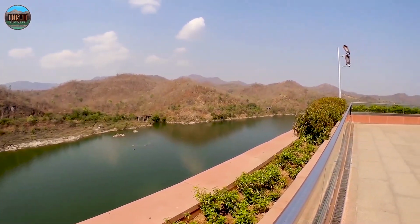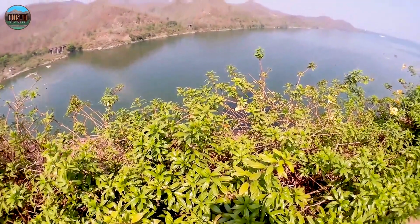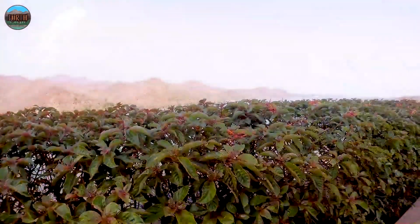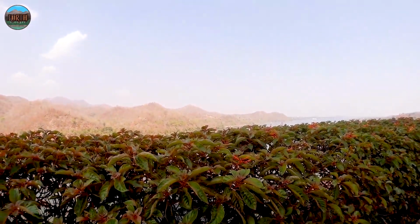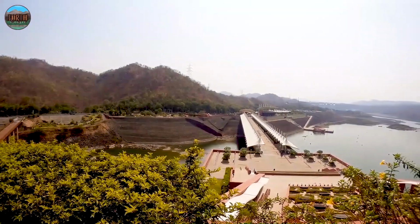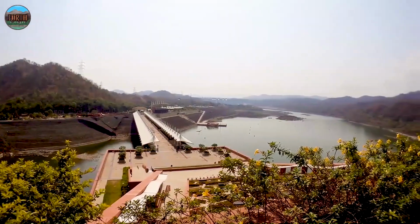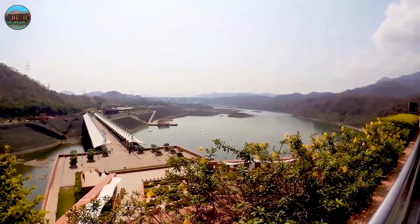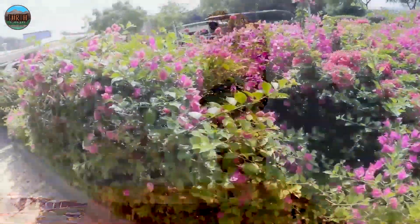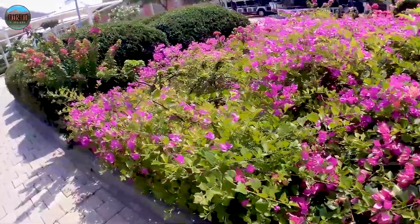This is the view from its upper part. Standing here, I was wondering about the construction of the huge monument. The Narmada was flowing quietly, bringing a cool breeze to comfort me.